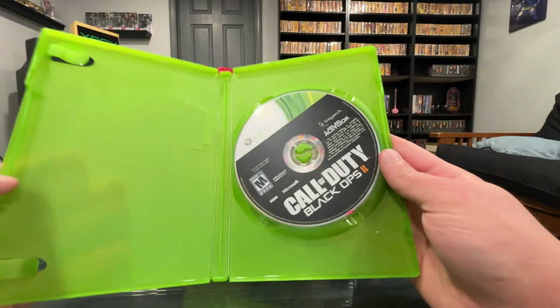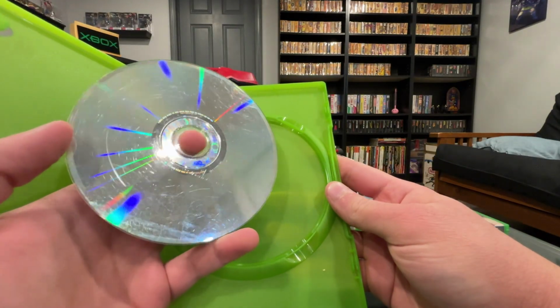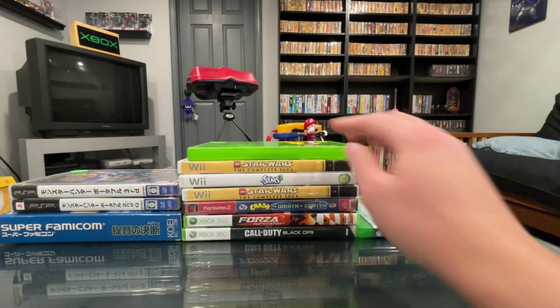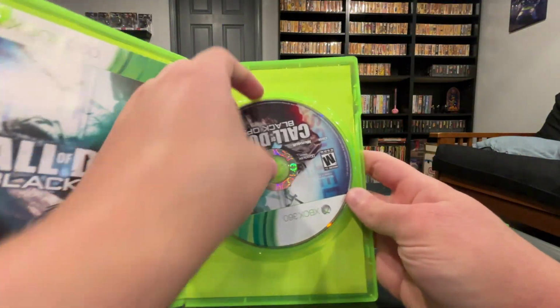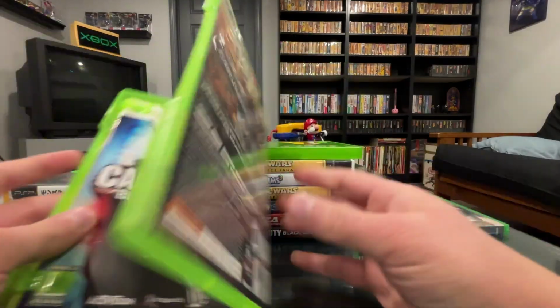Another Call of Duty Black Ops for $2. I don't know why I bought this one. That's in horrible shape. I guess I didn't check the disc on that one because the other ones looked good. Oh, that was my first. Oh, no. Another Call of Duty Black Ops. Is this one better? Yeah, that one's good. Little fingerprints, but that one's fine.